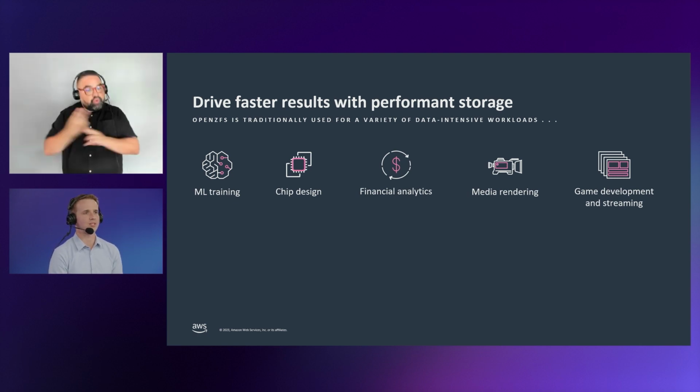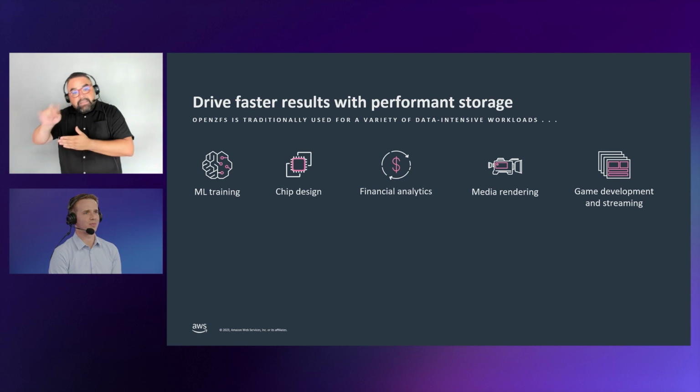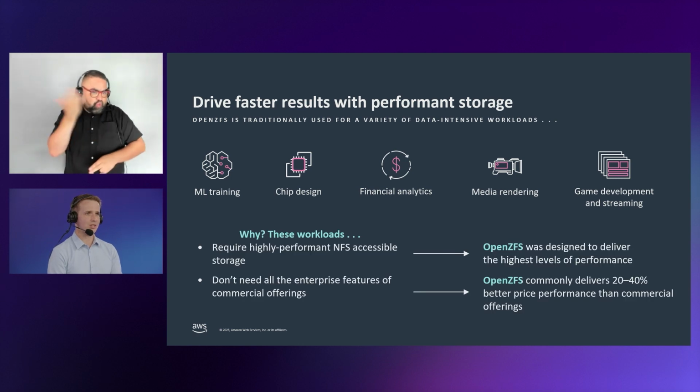FSx for OpenZFS, customers are using the service for a pretty broad spectrum of data-intensive workloads, ranging from machine learning training to chip design, financial analytics, media rendering, or game development and streaming. These are workloads where the reason customers are using Amazon FSx for OpenZFS is a lot of these customers, when we talk to them, they're looking for shared storage.